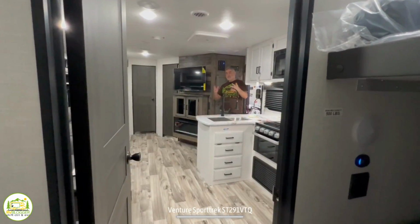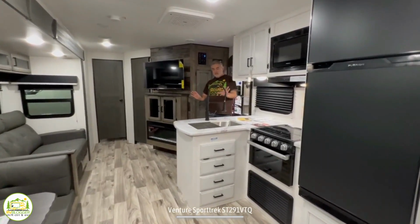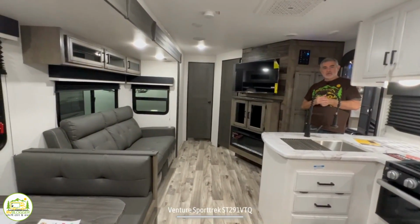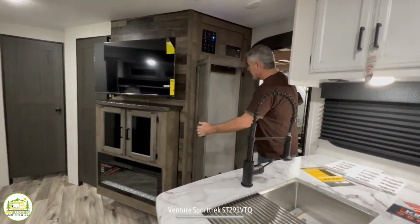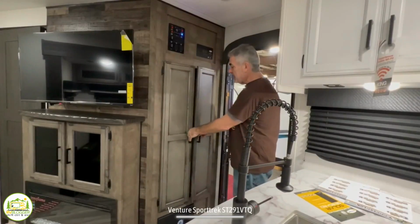When you first walk into this travel trailer, it feels very nice and luxurious in here. They've done a nice job with the two-tone cabinetry, the trim. It just really has a nice luxurious feel to it. Now, right on my right-hand side, another feature I really like is that there's an actual coat closet right here. A couple of hooks up top. You can throw your keys, your jackets, and all kinds of stuff right in here and keep them out of the way.